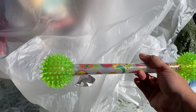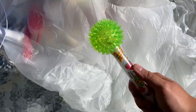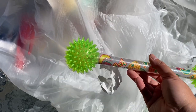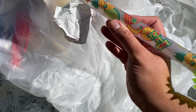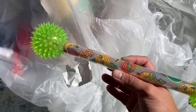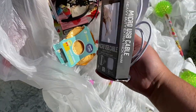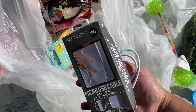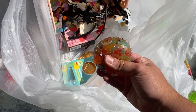like baton that lights up. I don't know if you can see the lights because it's really sunny out, but it works and it's super cute. It says Tropicool. Super cute. What else? We've got some charging cords with chocolate on it, but I will clean that right off. This is a cute little squeezy ball. We will clean off the chocolate.